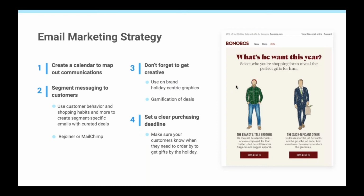So not only is the imagery eye-catching, but it's engaging too. It's asking the customer, who do you want to shop for? And it almost feels like they're speaking directly to me. So, getting behind a creative idea can really do wonders for your conversions through email.